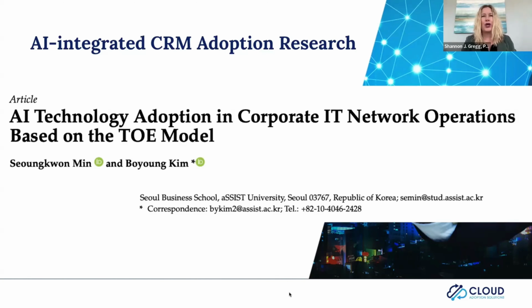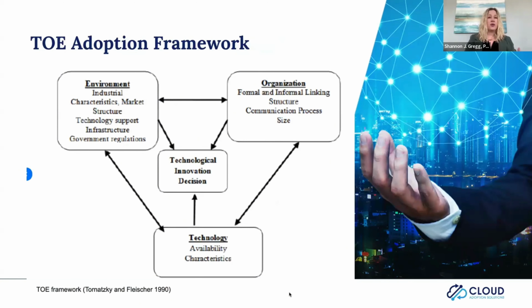Let's get super nerdy. All right, the first one that I want to talk about with you is an older framework. This is from 1990, and this is the TOE framework. I saw this appear in all three of these research papers, and I did laugh like an 11-year-old because I considered calling it the toe adoption framework for you guys today because I thought that was fun. Just a moment of levity as we get down deep into academic research.